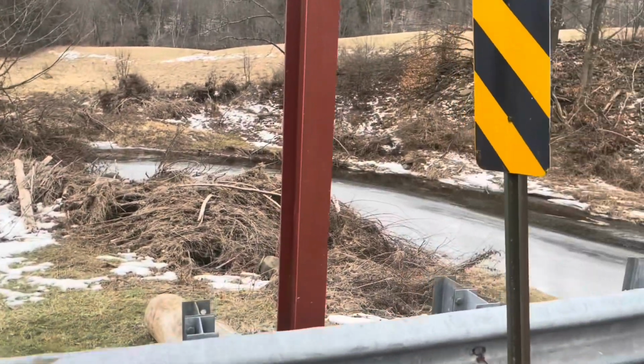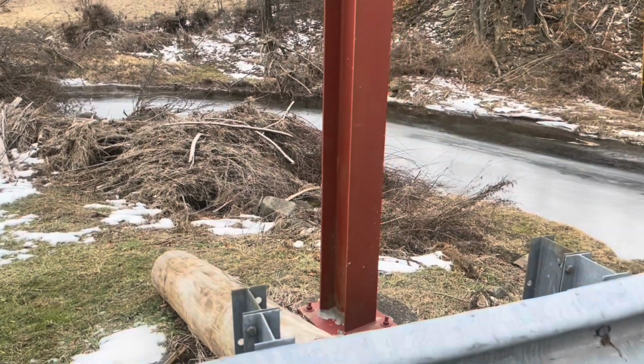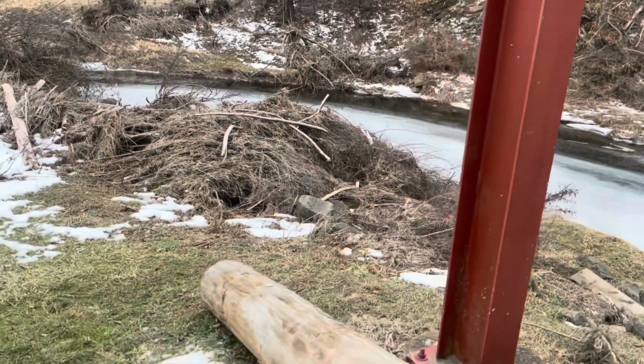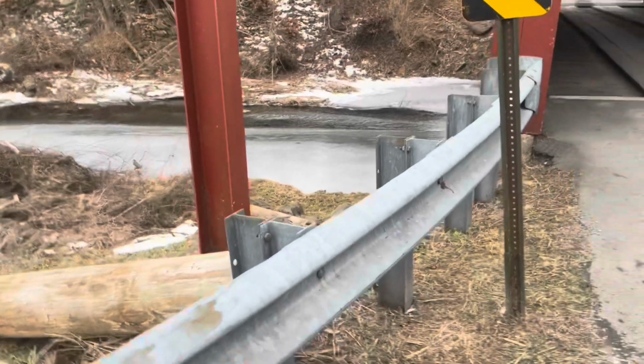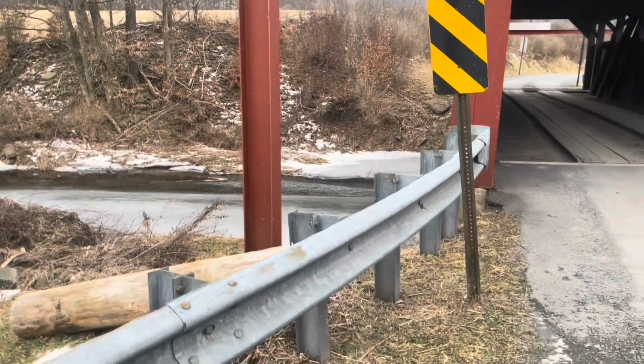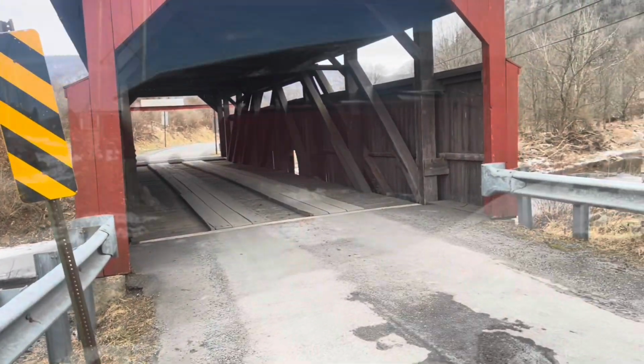Well, today is a winter day, although it's pretty warm by winter standards. It's in the mid-30s, and much of the snow has melted. But this place would be more picturesque if you had a snowy winter landscape.